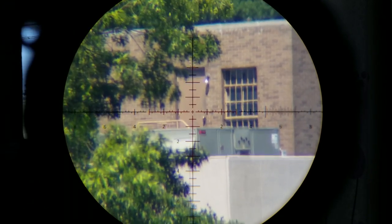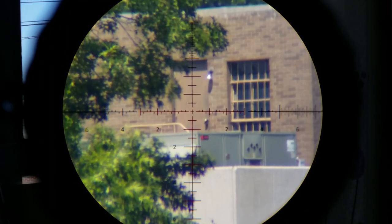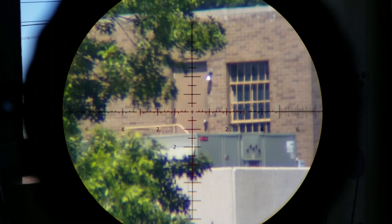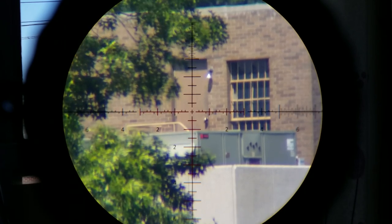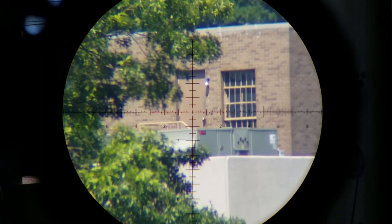I even back it out a little bit to about 20x to see if it gets a little bit better, and it really doesn't do a whole lot. And this right here is the problem I was having that made me send this over to Steiner to have him check it out and see what was wrong with it, because I knew something was wrong with it.